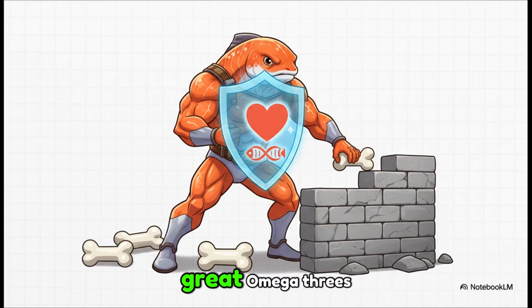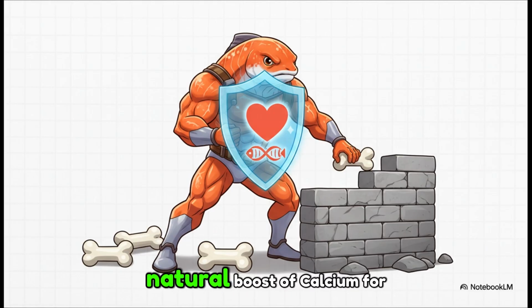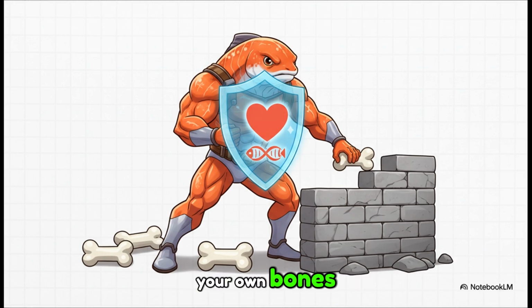First, it's packed with those great omega-3s, just like the sardines, but the secret weapon is those tiny, soft bones. You don't even notice them. They just mash right in, and they give you this incredible natural boost of calcium for your own bones.